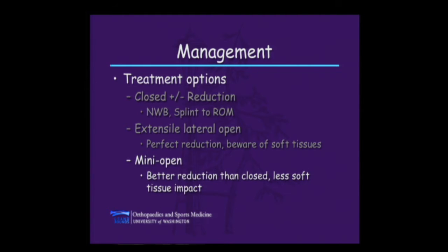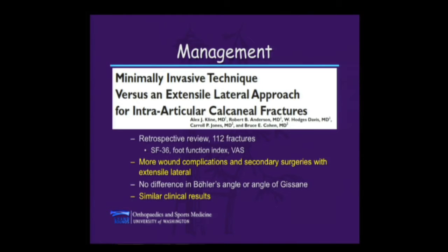And that brings us to our third technique, which is the mini open, which is thought by some to be a hybrid between the 2 other techniques in that you get a better reduction than closed management, but it's less of an assault to the soft tissues. And one paper looked at the minimally invasive technique versus an extensile lateral approach, and they found more complications and secondary surgeries with the open approach, no significant differences in the Bohler's angle or the angle of Gissane, and similar clinical results.